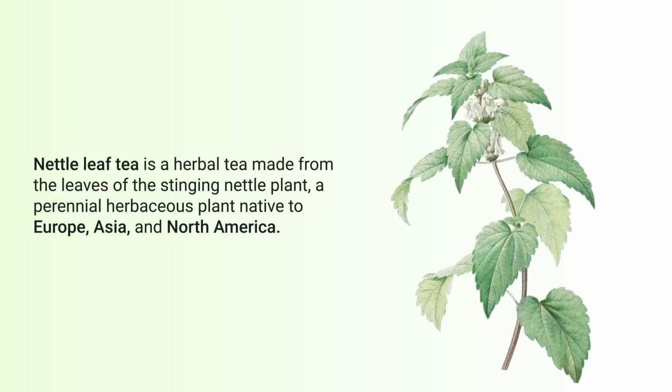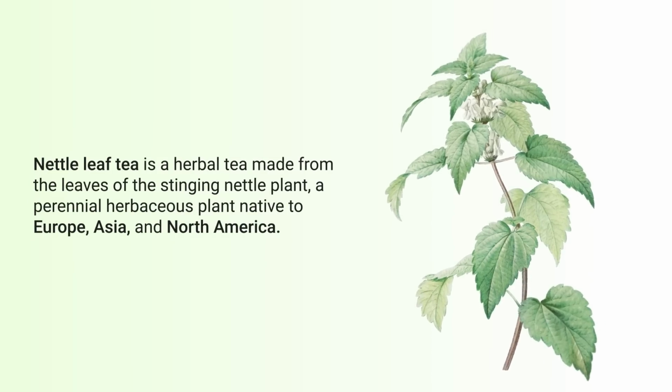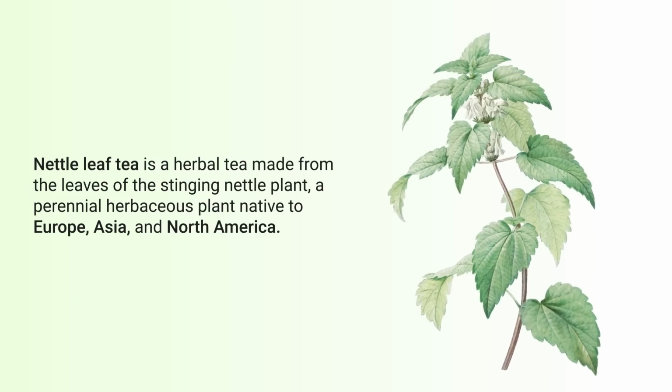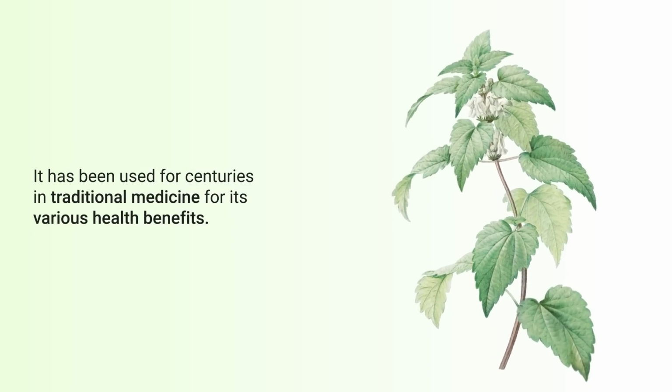Nettle Leaf Tea is an herbal tea made from the leaves of the stinging nettle plant, a perennial herbaceous plant native to Europe, Asia, and North America. It's been used for centuries in traditional medicine for its various health benefits.